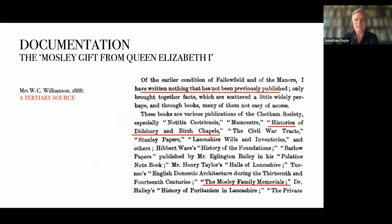And Mrs. Williamson tells us about her sources. She says she's written nothing that's not been previously published, therefore it's all derivative work. And she gives the books that she took her derivation from, the histories of Didsbury and Birch Chapels, curiously referenced within inverted commas as if one book, but in fact they're 2 separate books published by the Cheetham Society in Manchester, and also the Mosley Family Memorials.